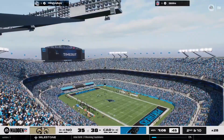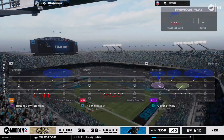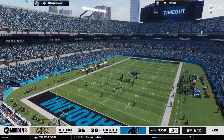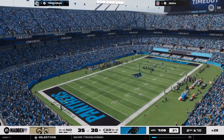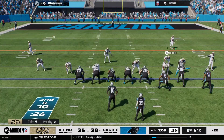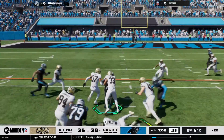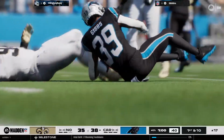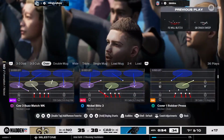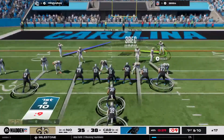Here's a handoff to Gibbs. And he'll get back to the line of scrimmage. That's about all. So now the Saints will use the first of their 3 timeouts. Get the stoppage with 65 seconds remaining. We'll try again. It's 2nd and 10. Once again, it's Gibbs. And this takes him into the red zone. He's brought down inside the 20-yard line. A gain there of 11. It's good for a Panther first down. 1st and 10 at the 17-yard line.